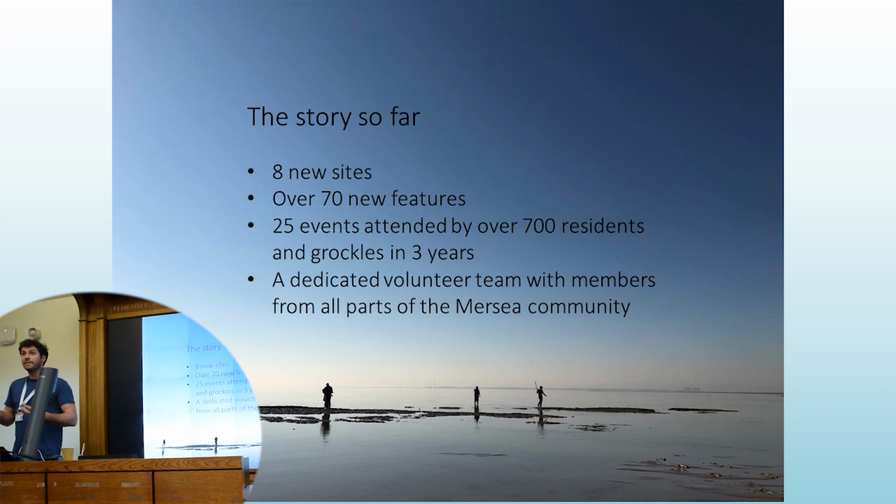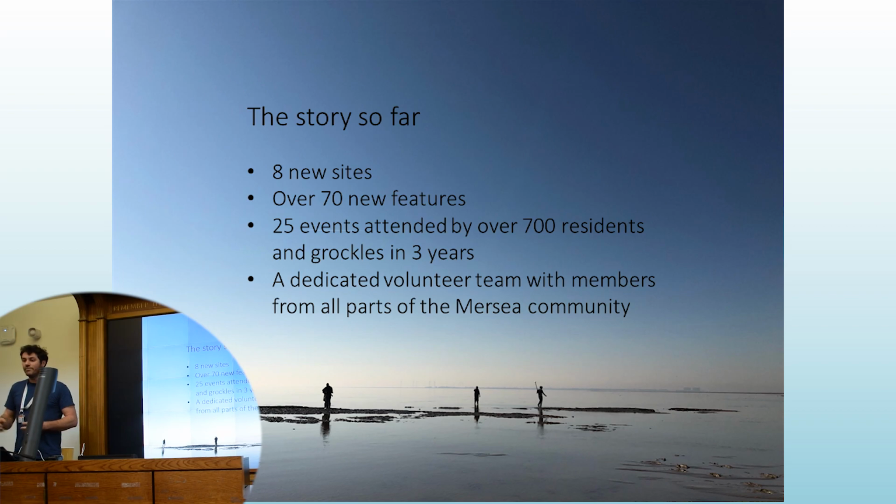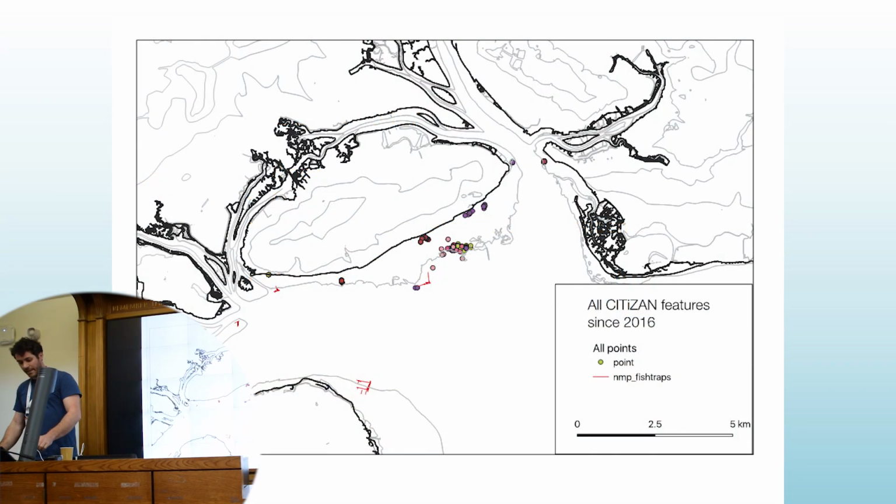It was quite well attended by the people that came along. We had over 700 residents and grottles. Grottles, I think, is the name of people not from Mersea Island who visit Mersea Island, as called by the locals. They came along to attend over 25 events, and the last one we put on the island, we had 200 folks turn up for that. So it's really popular on the island. It's really captured people's imagination. And we do have a really fantastic and very dedicated volunteer team on the island who provide an awful lot of support on the ground, and in the libraries, doing research, that kind of thing. So we're really quite fortunate.